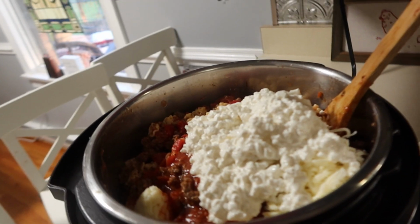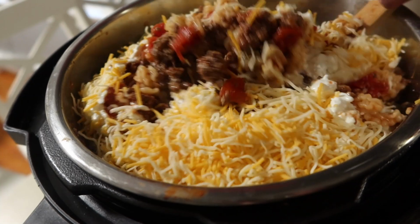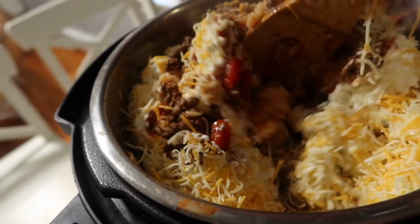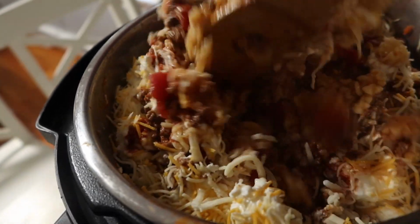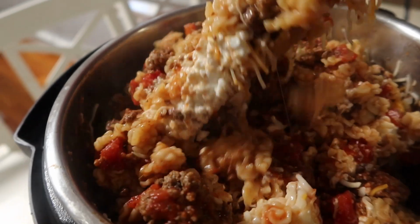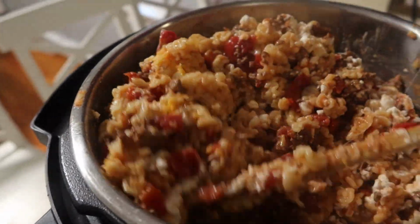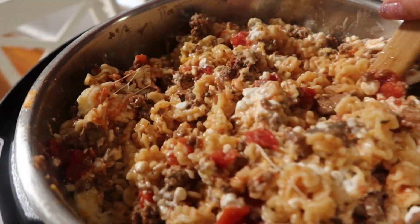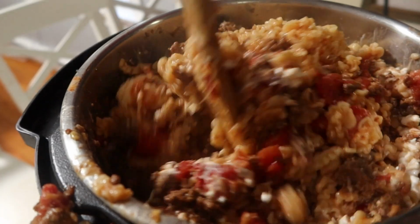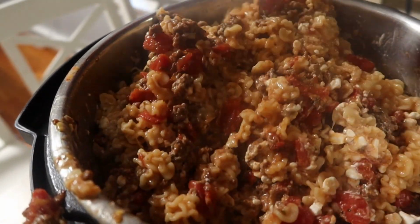And I'll get some more shredded cheese. 2 handfuls of shredded cheese. Of course, I'm not using mozzarella. I'm using Fiesta blend, and did not buy any different because I knew I had that on hand. You can easily sprinkle on a little Parmesan cheese for serving. Don't spill it out the side like I did.